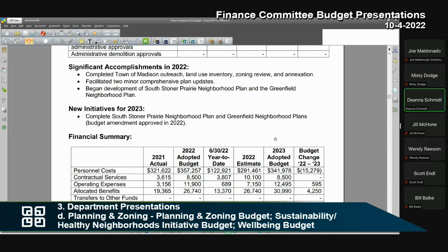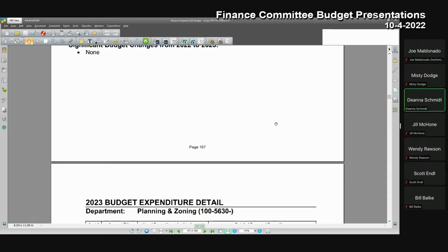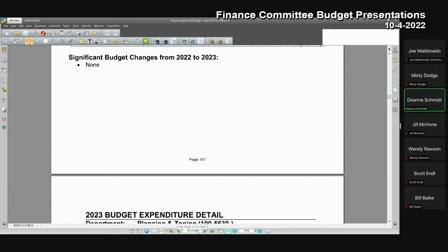So I was just going to point out that our major new initiative for 2023 is the South Stoner Prairie Neighborhood Plan and the Greenfield Neighborhood Plans. For the planning department budget, there are no significant changes that you will see. I did request a little bit more money for publications, dues, and training, just to reflect some of the changes with inflation. But otherwise, no significant changes in the planning department budget.